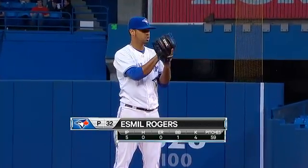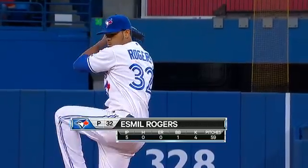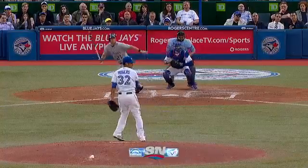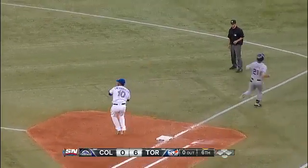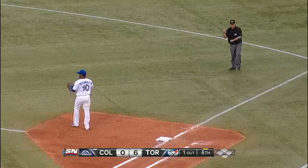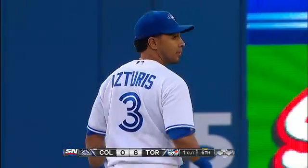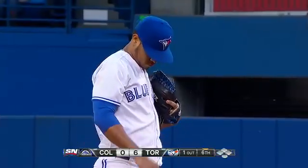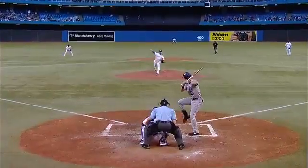Esmil Rogers, 1 walk, 4 strikeouts, no hits through 59 pitches. Ground ball, shortstop, Aviles backhands in time. Tyler Colvin is retired. 1 pitch, 1 out. It doesn't get any better than that. Rogers' pitch count in great shape at 60 pitches through 5 1/3.